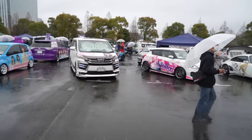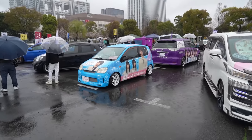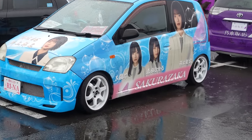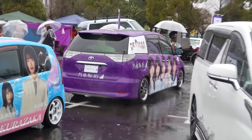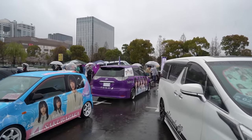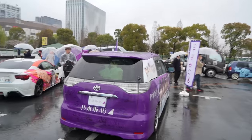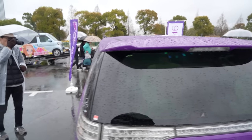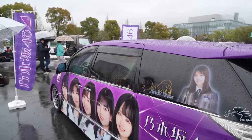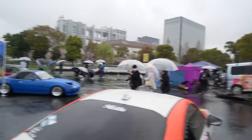So one thing about Itasha is it's not just open to anime and manga. If you are a big fan of real life idols, you can also put those in your car. And even more there. This guy literally looks like he has TV screens integrated into his windows. Or I don't know if he's using some kind of projection, but there's TV screens. Wow. It's another level.